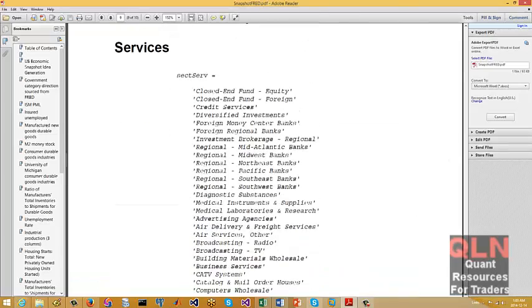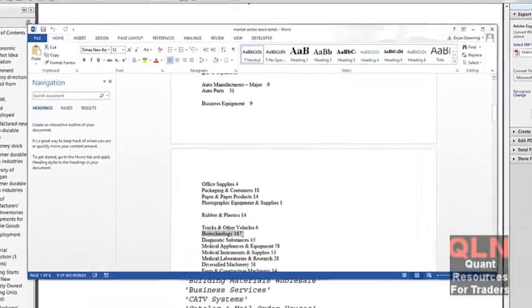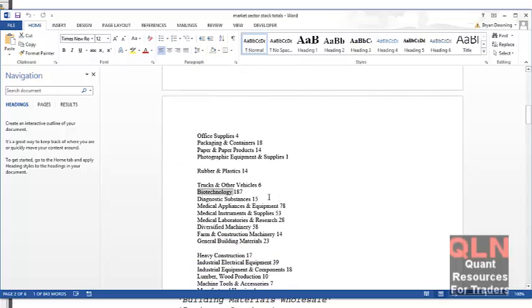For services, I'll only choose one. So how do I do that? Well, these numbers right here are the number of stocks in the US that are based around this biotechnology. So I have to choose very carefully.